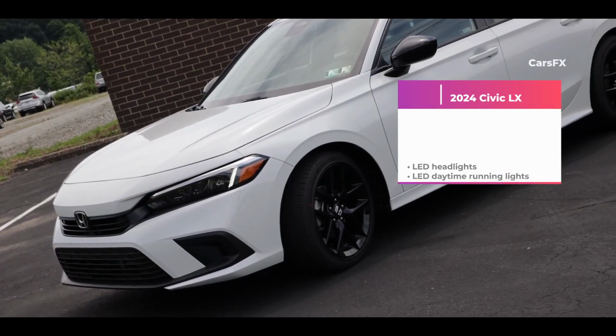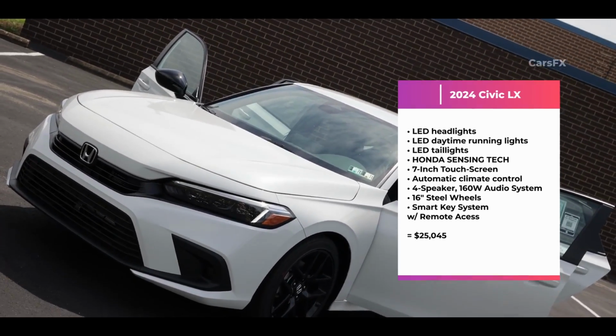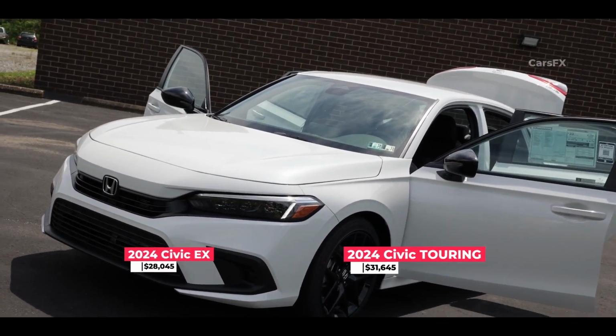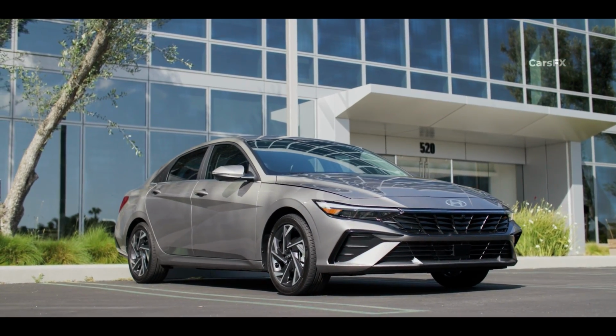Pricing for the 2024 Civic sedan starts at a higher price of $25,000 for the base LX model. The EX trim goes for $28,000 and the top Touring trim is $31,600. Looking across the range, the Elantra holds an advantage of almost $3,000 over the Civic, which makes it an incredible value in the entire segment.